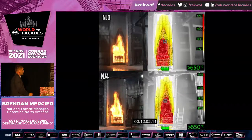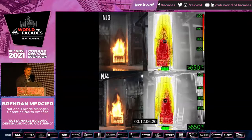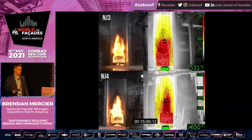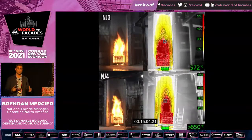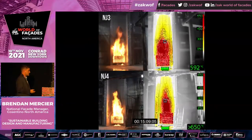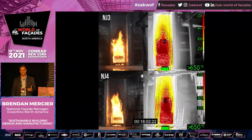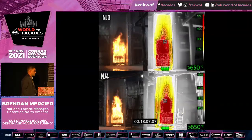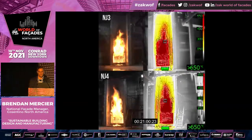But as you can see here, both of the tests are performing exactly the same, even though the installations are completely different. And it shows you it's about the system. We've seen non-combustible installations and non-combustible panels fail large-scale fire testing. It's all about the system, it's about the airspace, it's about having a product that has passed a 285, and if it has, then it's a suitable product. So again, we just wanted to mention this because it's important not just to get lost in combustible versus non-combustible.